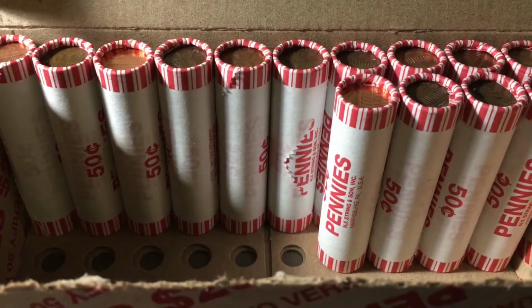Roll 36, just uncovered yet another wheat cent. This one is just from the 50s, and it is 1950 from Denver.